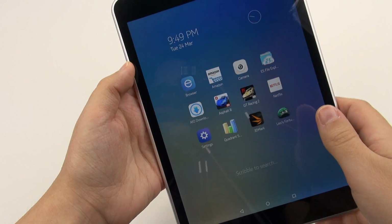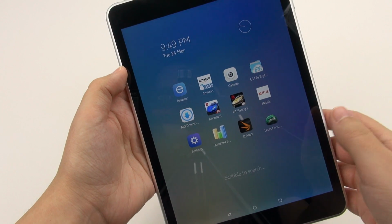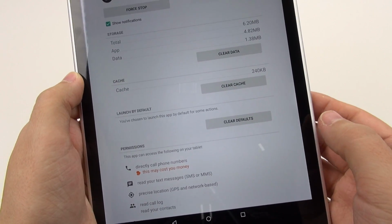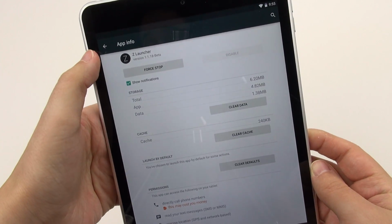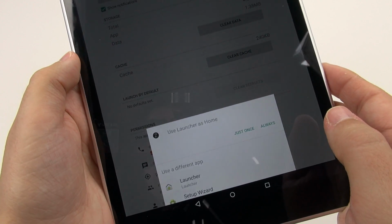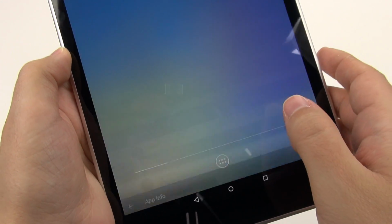So I think even if I do have the Google Launcher, I'm going to be keeping this for a while because I like this. It's really simple. It's really clean. If I want to get out of the Z Launcher right now, I simply can go underneath App Info for Z Launcher and I can clear the defaults. And it gives me access to Launcher here.